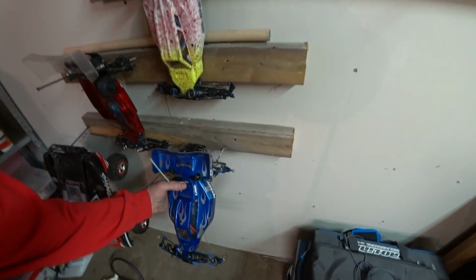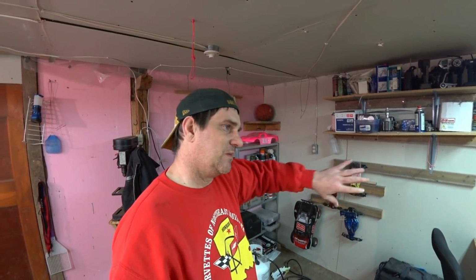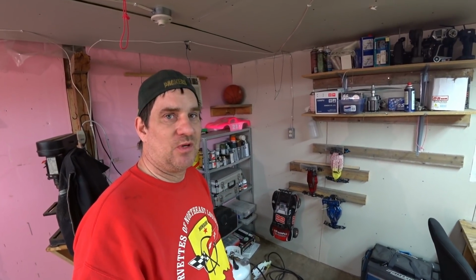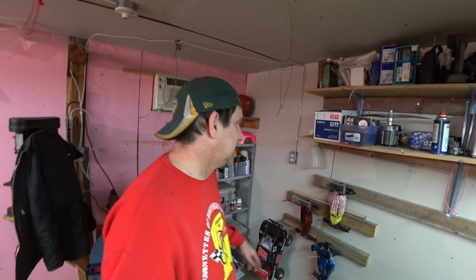I keep different buggies because different racetracks have different contours, different traction, different layouts: tight, loose, sweeping turns. They all have different things, and those different buggies all drive differently. So if I go to this track, I'll grab this one. If I go to that track, I'll grab this one.